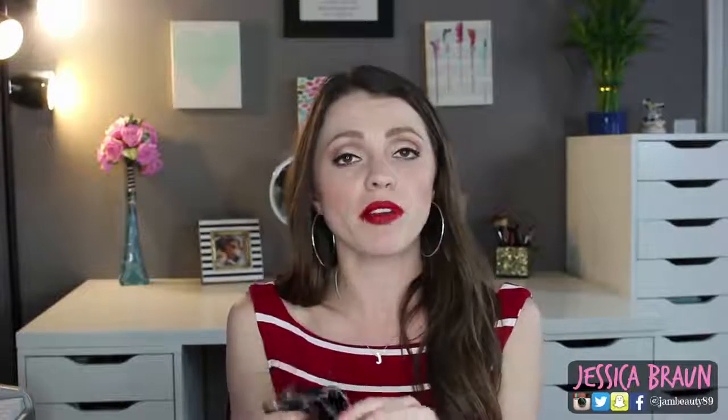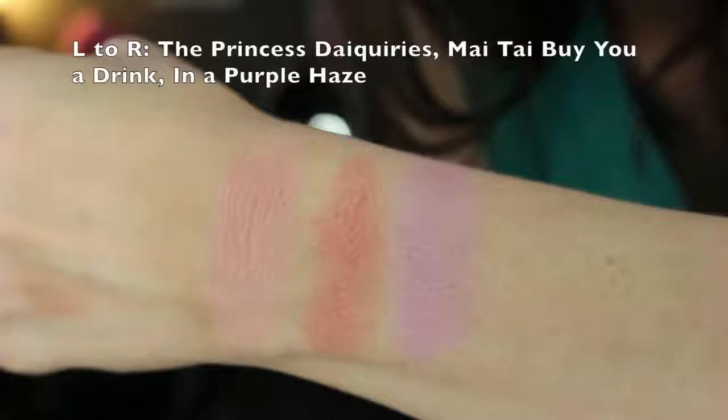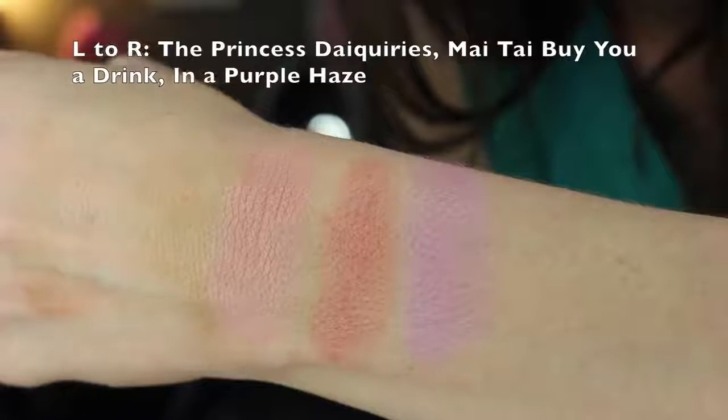I really like it. Obviously, my favorite is the Princess Daiquiris. Second favorite would be Mai Tai Buy You a Drink. And then last would be In a Purple Haze.